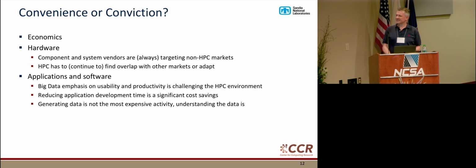And then from an applications and software perspective, again, there's this emphasis that the big data community has had on productivity and usability for their systems that HPC has largely struggled to come through on. And so people are using those systems and being much more productive at getting science out of those systems, and then wanting the same thing to happen on HPC systems. And so they're looking at the overall workflow and where they're spending a significant amount of the time, and optimizing the things that really matter. People are seeing the costs and time associated with that and wanting to get the same thing from HPC. And so it's more about those economics than it is about anything that's technical.